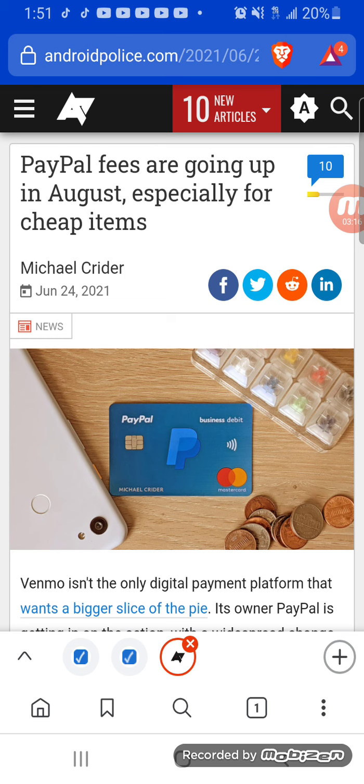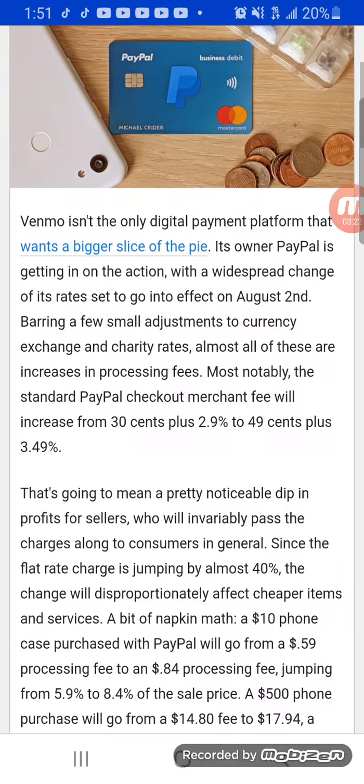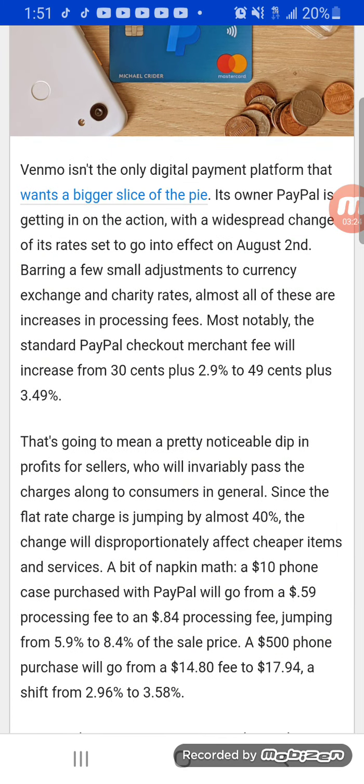So this article comes to us from Android Police. PayPal fees are going up in August, especially for cheaper items. The article starts out by saying Venmo isn't the only digital payment platform that wants a bigger slice of the pie. I actually wasn't aware that Venmo was changing their fees. Its owner PayPal is getting in on the action as well, with a widespread change of its rates set to go into effect August 2nd. Barring a few small adjustments to currency exchange and charity rates, almost all of these are increases in processing fees. Most notably, the standard PayPal checkout merchant fee will increase from 30 cents plus 2.9% to 49 cents plus 3.49%.